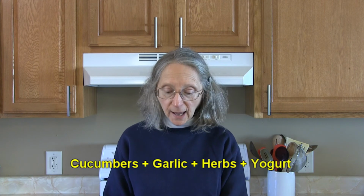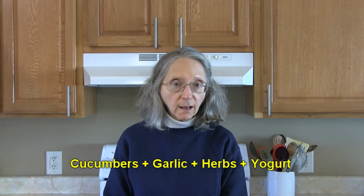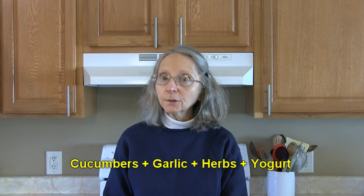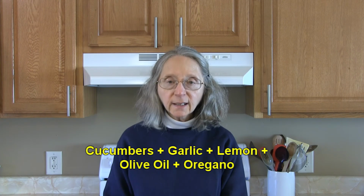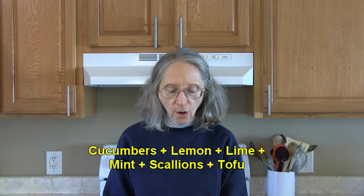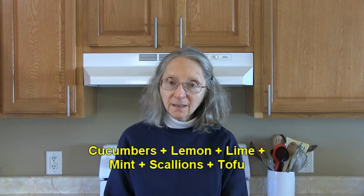Cucumber with garlic and herbs of your choice like mint, dill, or parsley, plus a little yogurt. Cucumbers with garlic, lemon, olive oil, and oregano. Cucumbers with lemon, lime, mint, scallions, and tofu.